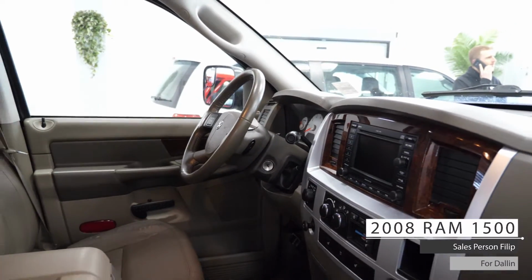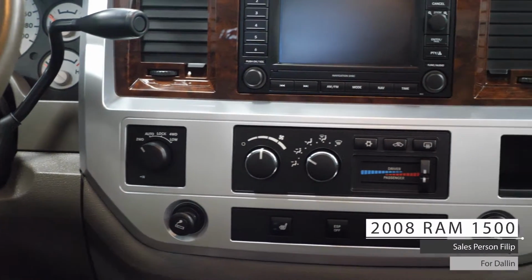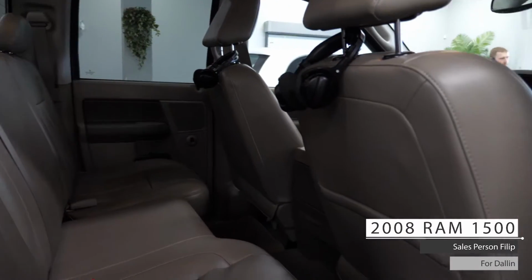Also, Dallin, the interior features premium stitched leather seating with power directional adjustments, heated seating, mirror dimmer, climate control system, a DVD rear entertainment system, and standard rear folding seats.